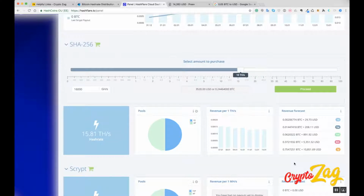I don't know about you guys, but I think it's worth it. I mean, I think that amount is worth it if you spent that kind of money, right? Now, you can spend as much as 100. You can buy 100 terahash, and that would cost you $22,000 to purchase. And with that, you'd make hundreds of dollars a day, literally hundreds. Actually, maybe even more than that. Maybe closer to $1,000 a day or somewhere around there.